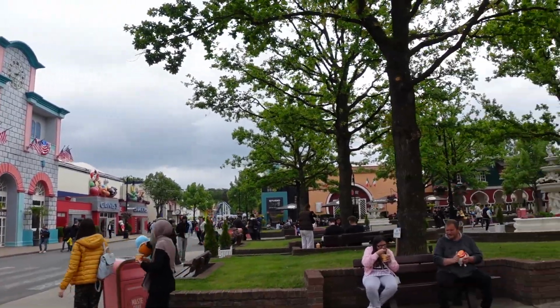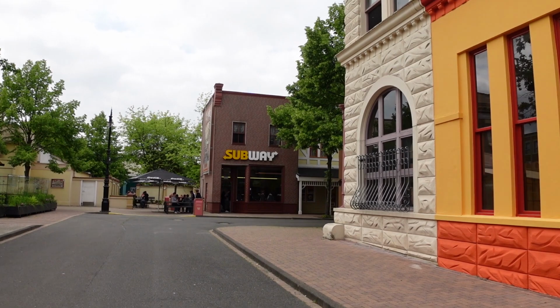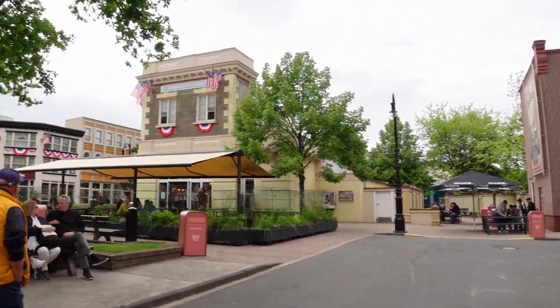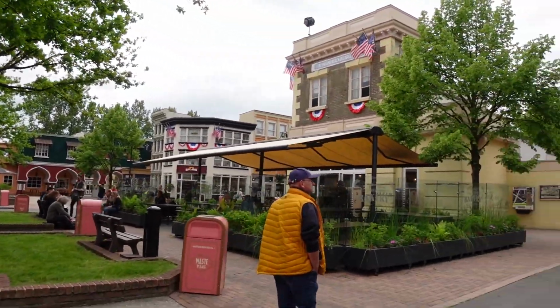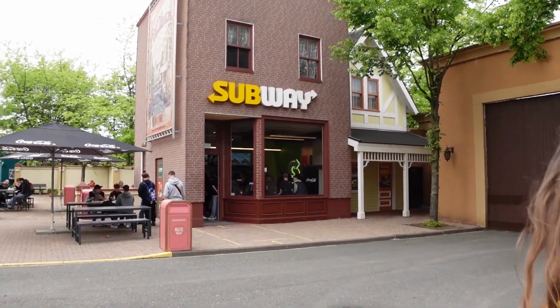So we're back in the middle of the park now, the entrance plaza, and there's a Subway tucked away here. I imagine it's going to be upcharged quite a bit, but it's just plain and simple. We know what you're ordering. And they've got quite a few food options along here. There's a burger joint here, there's a pizza and pasta place over there, Asian food, and obviously the Subway. So let's go grab some food.